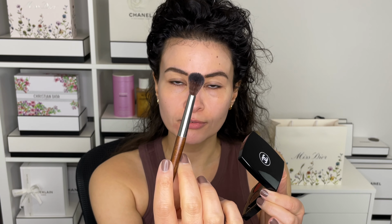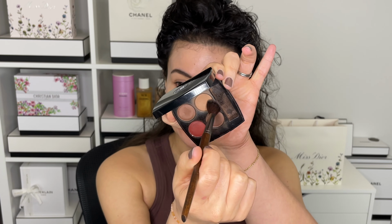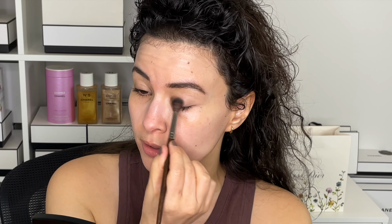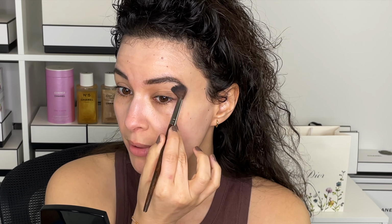I'm starting off with this big fluffy brush from MakeUpForever, and I'm swirling into this lightest shade. It's my favorite from the palette. As you can tell, I'm almost hitting pan on this one, so I'm just going to take this very liberally here. And this palette here is all matte.